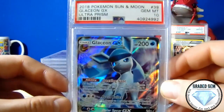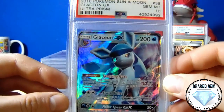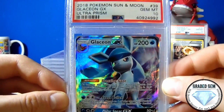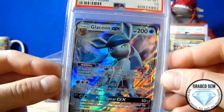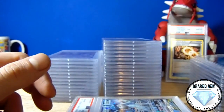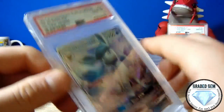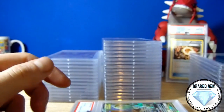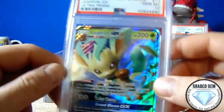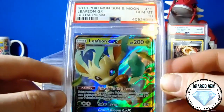Sorry, again, just going on about that. Gem Mint 10, I hope you're enjoying the cards. You can completely ignore me if you want. FedEx getting some free advertising there. But these Ultra Prism cards are exactly that. Another one. And last but not least, the Leafeon with the Gem Mint 10 grade.